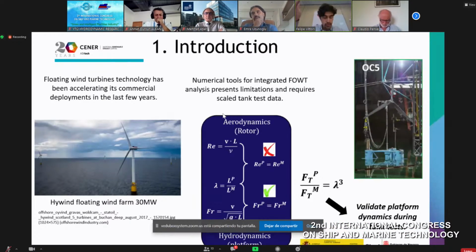As Emre already said and showed, floating wind technology has been accelerating its commercial deployment in the last few years. One example is the Hywind floating wind farm in Scotland. For the design of floating wind turbines, we need numerical tools, and these are limited and require scale tank test data. As Emre mentioned, there is a scaling conflict between the Reynolds number and the Froude number that makes it very difficult to have complete similarity.